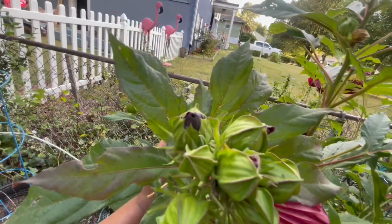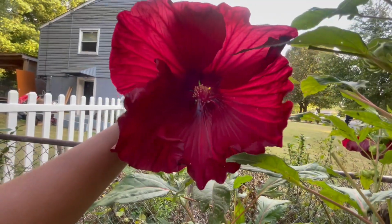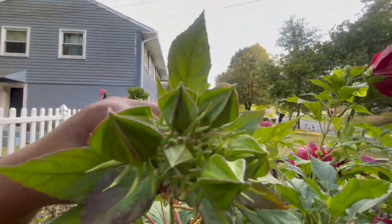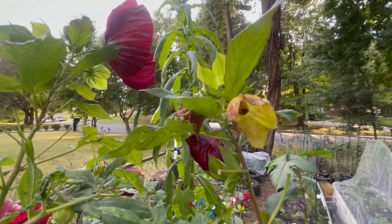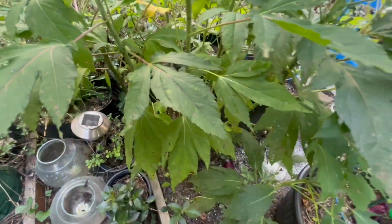Cranberry crush. I'm hoping to get some seeds here. So pretty. Look at her, gorgeous every year. She gets fuller and fuller. Look at it, more blooms on the way. And you can make tea from the leaves as well.